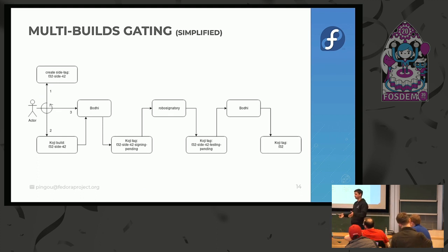The nice thing is that a side tag can also be shared. If you're working on an update with a group of persons, the first one creates the side tag, gives the side tag ID to the rest of the group, and everybody can build in that side tag. And then once everything is ready, someone goes to Bodhi and creates the corresponding update.